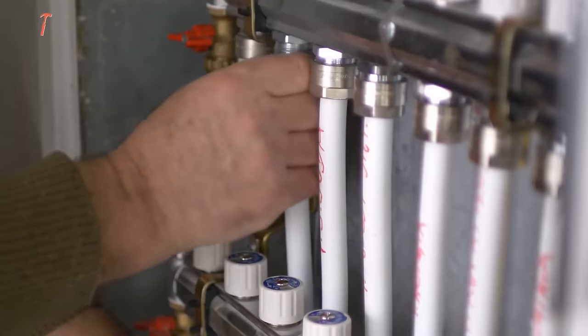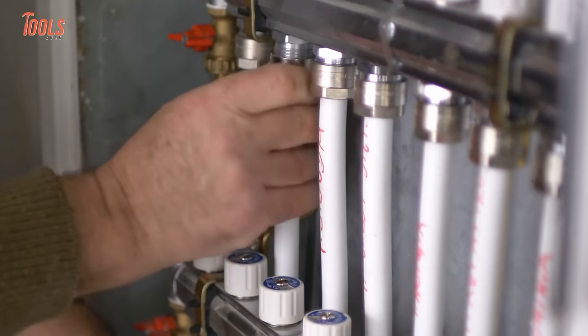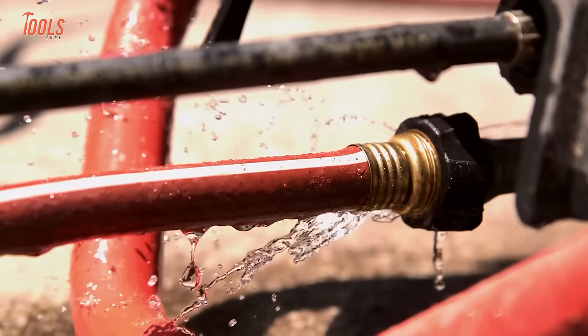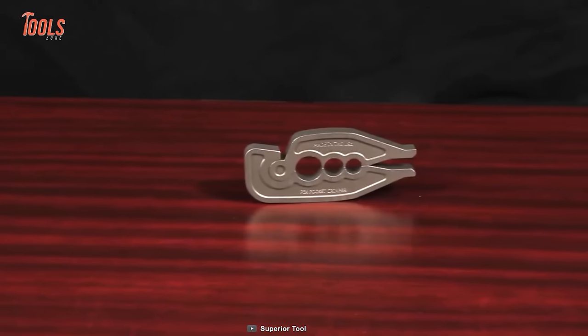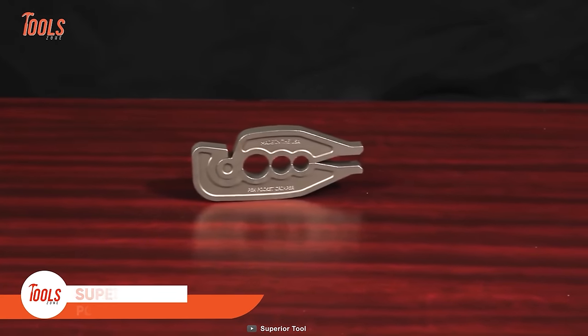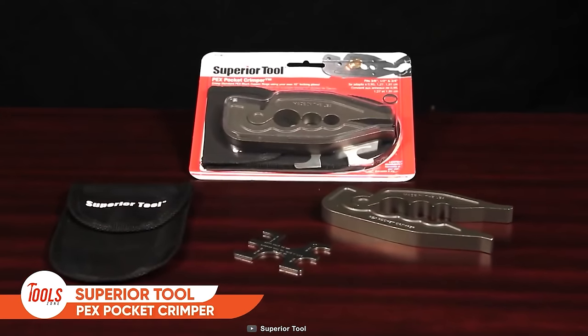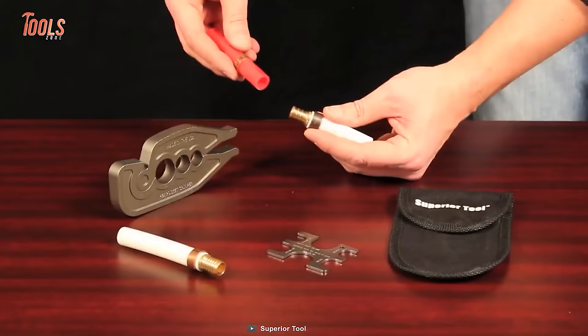Installing PEX seems like child's play for most DIYers and professionals. But if they don't have the right tool by their side, they are definitely going to have imperfection. This small, inexpensive tool you see here is the superior PEX pocket crimper, which is designed to accommodate a wide range of standard copper PEX rings.